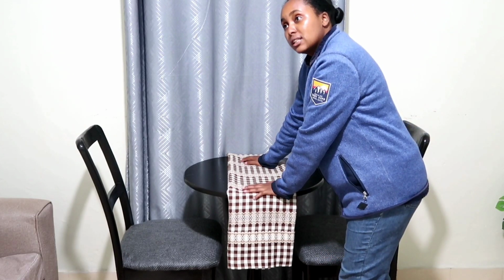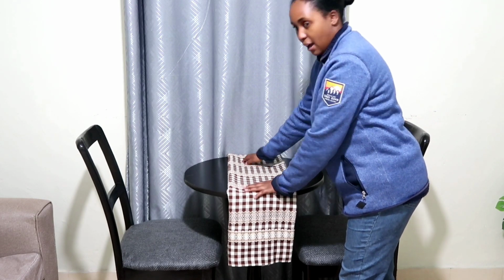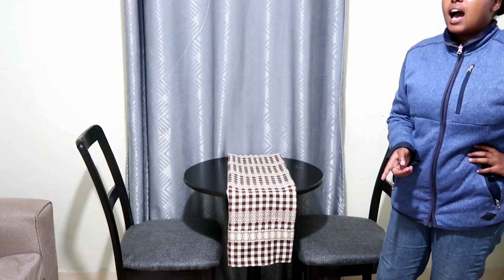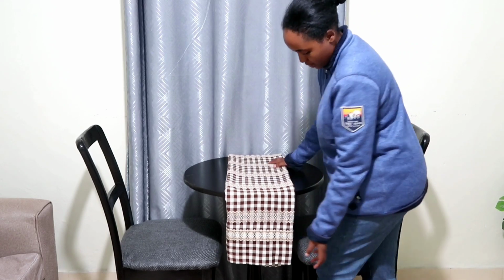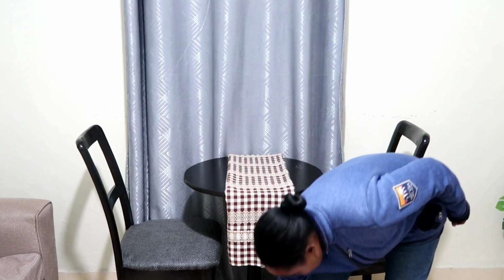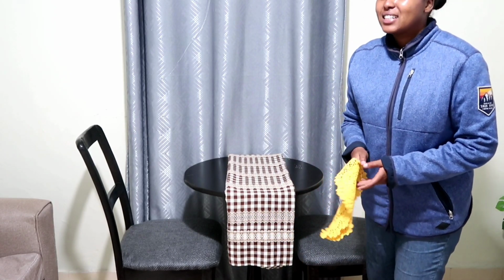Back in my old apartment, I used to have a tablecloth for my table that was from my university days, guys. I had preserved that thing. And then these movers lost it. I don't even know how they lost it. How do you lose a tablecloth? Surely. We have this. Just make sure it's level. And then, I feel like I'm laying cloths on a chair, guys.